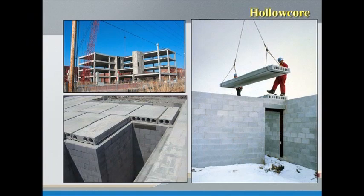So probably the most common product that you're going to see is hollow core. Hollow core comes in widths of 2 feet, 4 feet, and 8 feet, but it's typically going to be 4 feet wide, and it can be anywhere from 6 inches deep to 16 inches deep. But usually you're going to see a piece of hollow core that is 4 feet wide and 10 to 12 inches deep. And then it's got these cores that are cast in the middle of it.